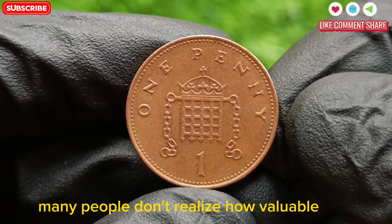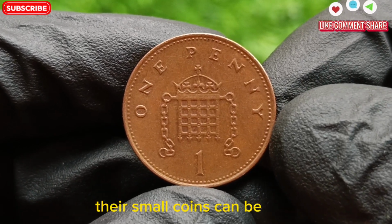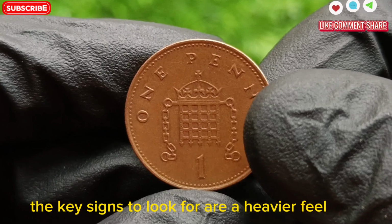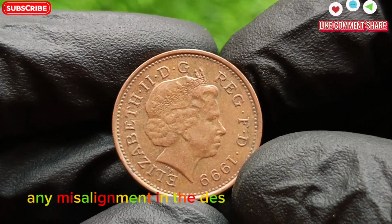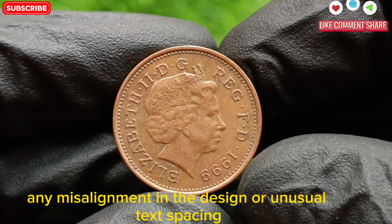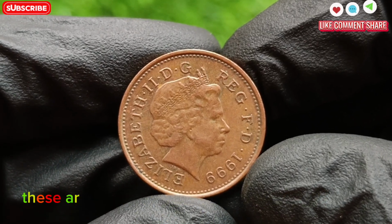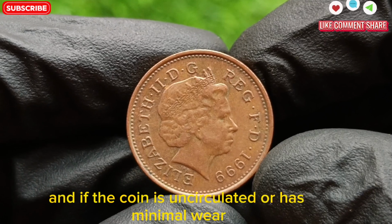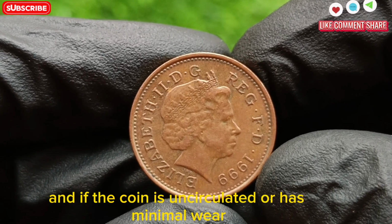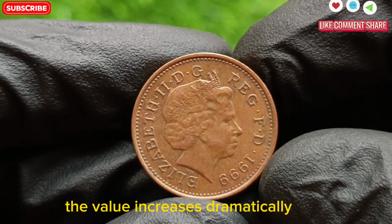Many people don't realize how valuable their small coins can be until it's too late. The key signs to look for are a heavier feel, lack of magnetic pull, any misalignment in the design, or unusual text spacing. These are not flaws, they are signs of hidden fortune. And if the coin is uncirculated or has minimal wear, the value increases dramatically.